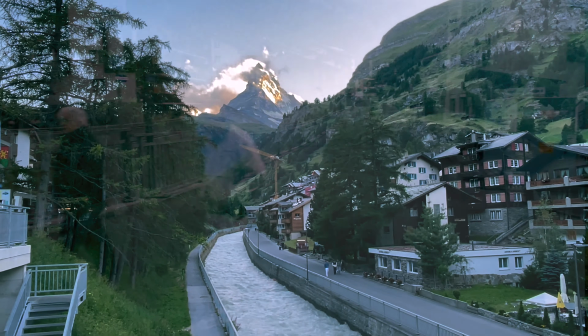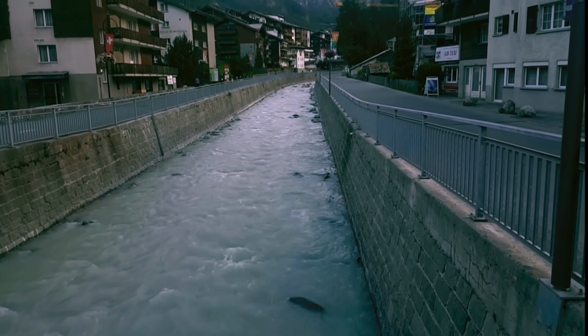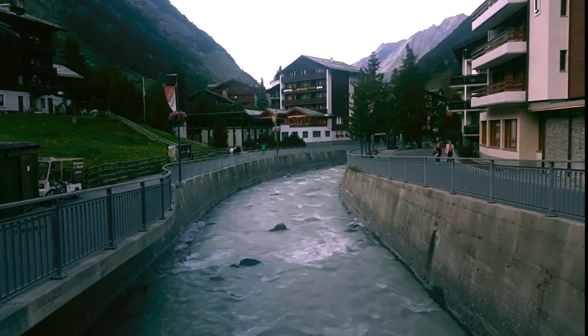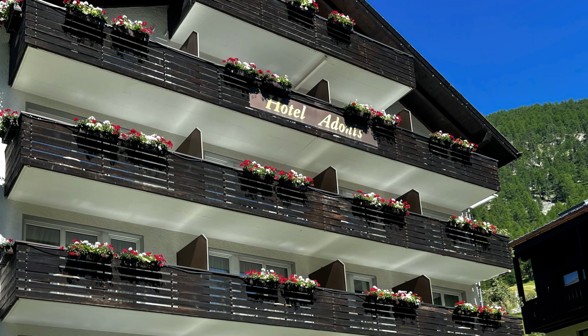We were very tired by the time we reached Zermatt and called it a day. We had dinner at a place and then went back and checked into our hotel, which is Hotel Adonis. It was a beautiful place with excellent services and amazing views of the Swiss Alps.